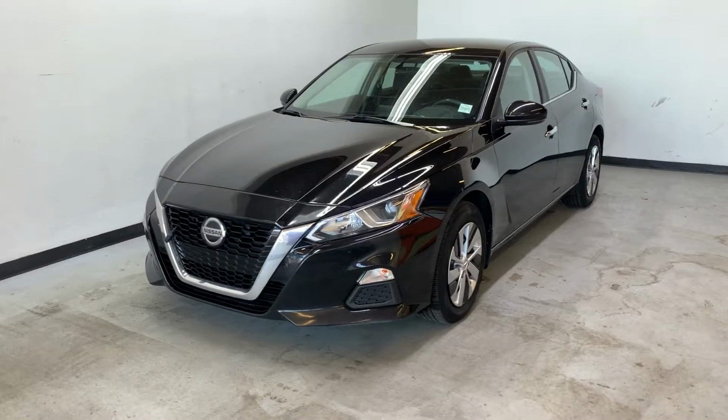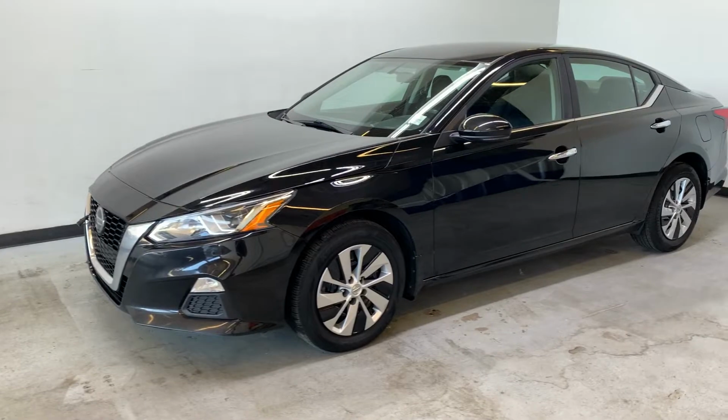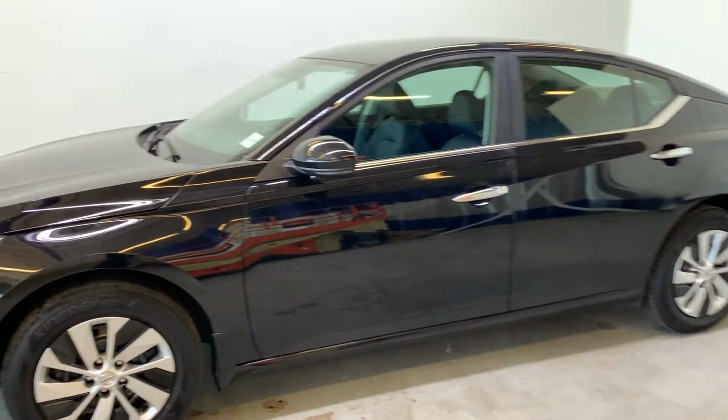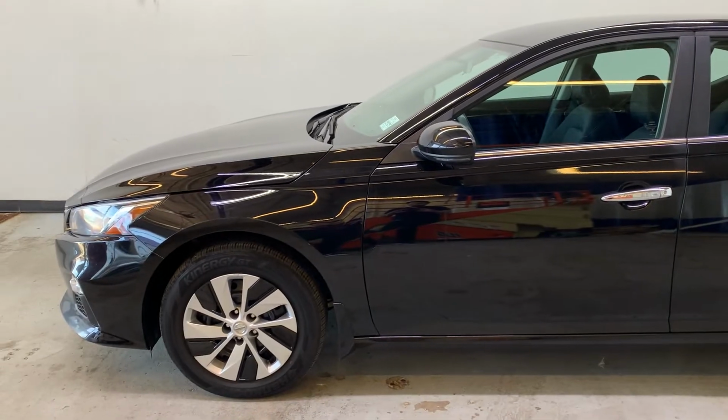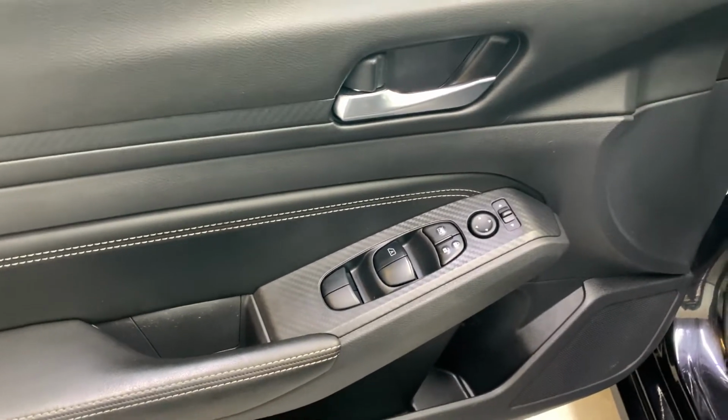Here we have a 2019 Nissan Altima S. Has a 2.5 liter inline-4 engine, automatic transmission with all-wheel drive, and this sedan only has 108,000 kilometers on the odometer. For the interior, we have your power mirrors, windows, and locks, all found below the driver's door handle.